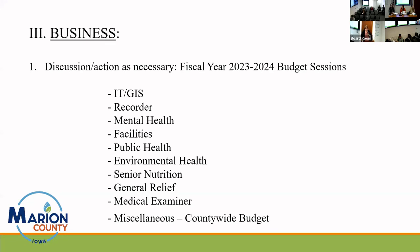in senior nutrition, and you'll see in the budget that on the revenue side on public health and the expense side on senior nutrition, I put in $10,000 because my plan is to bill the senior nutrition budget for the time for administering that from one of these staff members that's not covered by a grant.